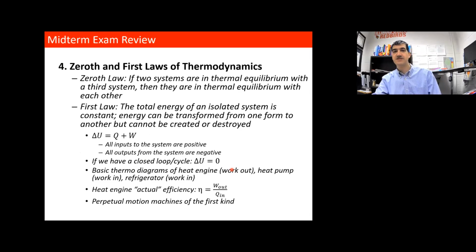The next day, we talked about the zeroth and first laws of thermodynamics. The zeroth law was really simple. We spent all of about 2 or 3 minutes talking about it. And it just says that if two systems are in equilibrium with a third system, then those two systems are also in equilibrium with each other. All right, that's what the zeroth law said.